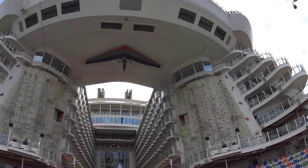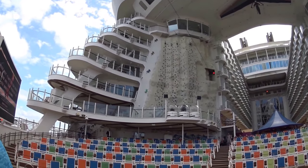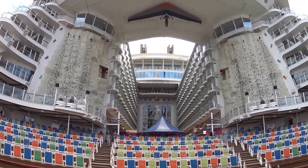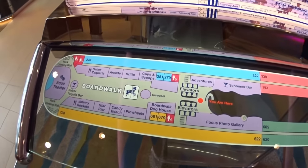So I got people waving at me. And if you book the aqua theater suites, you have a straight view into the shows. And we've got two rock walls here on the Oasis as well. Alrighty, enjoy. You can see we're on deck 6 now.